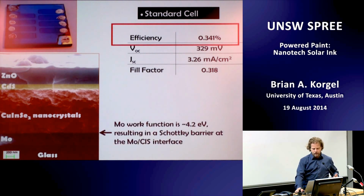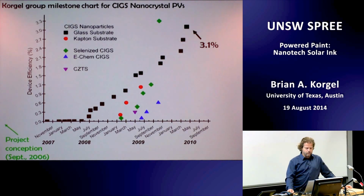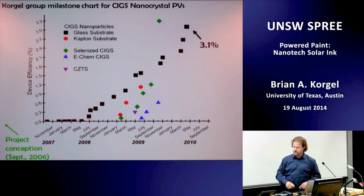So we started looking at other metals, higher work function metals like gold, for example. And just by changing around some of the device layers and that sort of thing, we were able to go from about 0.3 or 0.4% PCE to 3%. Okay, so this is our roadmap of efficiency up to 2010, showing where we started.